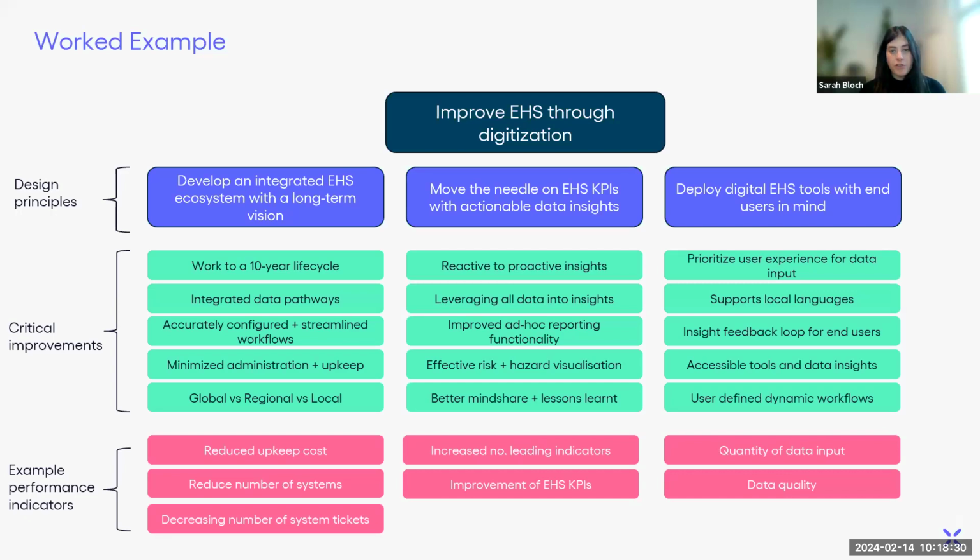Let's say also during the strategy development process, you identified an opportunity to extract more value from the data you're collecting. You're doing a lot of compliance-centric stuff and you've got this volume of data, but you really don't feel like you're extracting a lot of value from it. And you feel that you could use this as an opportunity to really optimize and improve across your EHS KPIs.